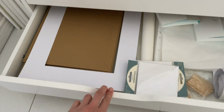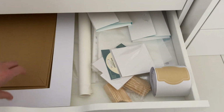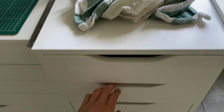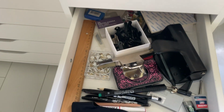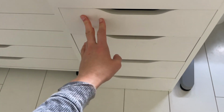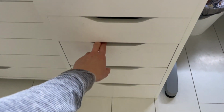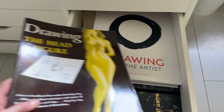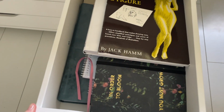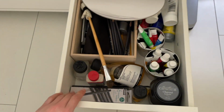And then here, I think we have some packaging stuff. So in here, some more regular pens and stuff, office supplies. Just invoices and boring stuff. Some reference books and notebooks. And down here we have some actual art supplies.